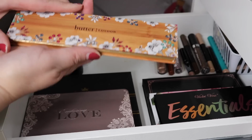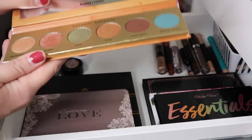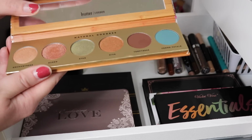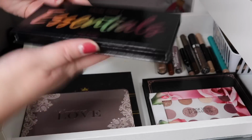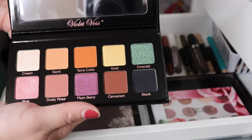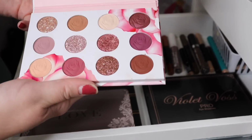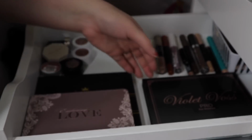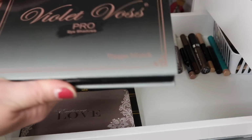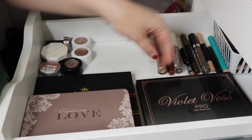All right, Butter London. This one doesn't have a name. This is a really nice palette, actually, but I don't need it, so I think I'm going to pass that one on. The Violet Voss Essentials Palette, I'm going to pass that one on. I haven't used that one at all. Physician's Formula Rosé All Play. This one's okay, but it's not great, so I'm going to get rid of that. And then the Violet Voss Taupe Notch Palette. Love that one, so I'm going to keep that.